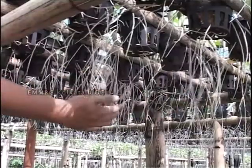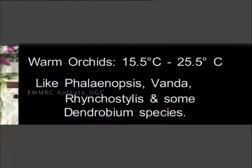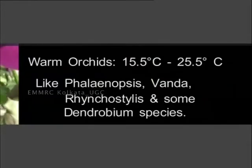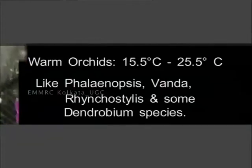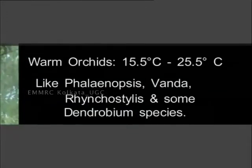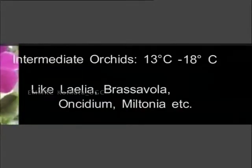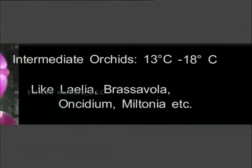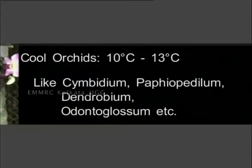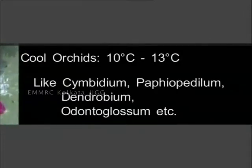The requirement of temperatures for orchids varies from species to species. It is classified into warm orchids, which require 15.5 degrees centigrade to 25.5 degrees centigrade. They are Phalaenopsis, Vanda, Rhynchostylis, and some Dendrobium species. Intermediate orchids require 13 degrees centigrade to 18 degrees centigrade. They are Laelia, Brassavola, Oncidium, Miltonia, etc. Cool orchids require 10 degrees centigrade to 13 degrees centigrade. They are Cymbidium, Paphiopedilum, Dendrobium, Odontoglossum, etc.